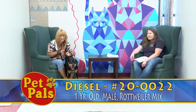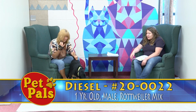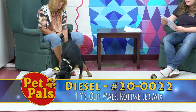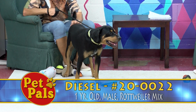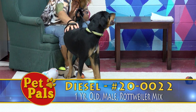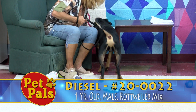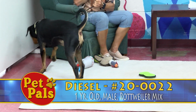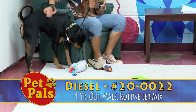Our next guest is Diesel, and he's about a year old, and he is a Rottweiler mix. He came to us previously owned. They said that they can no longer keep him at their new home, and they just ran out of options, so they brought him here. They'd had him for approximately a year. He has lived with other dogs. He lived with a female pit bull mix, and he seems to be interested in other dogs here in the shelter environment, play bowing at a couple of them.